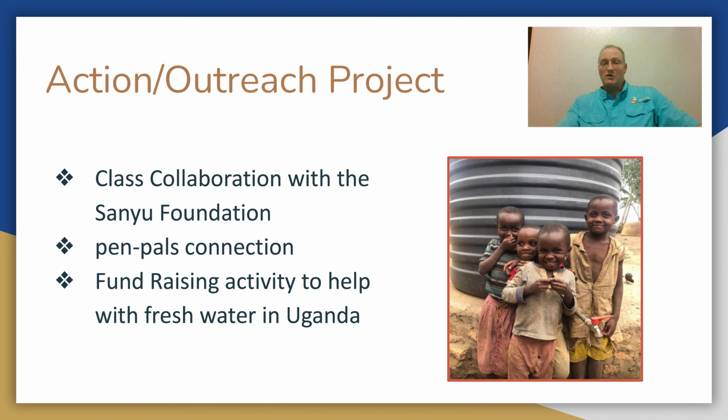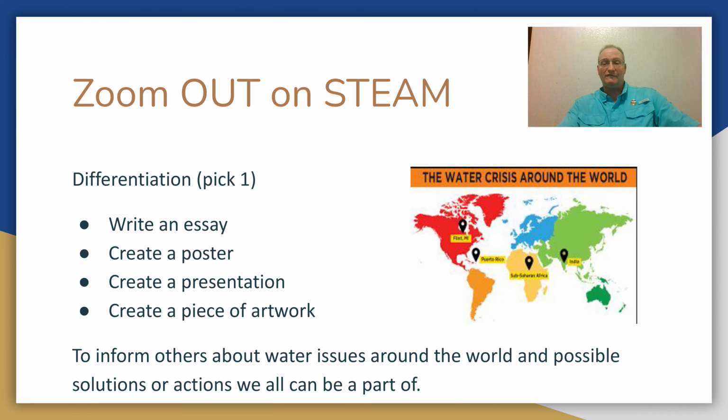The next part of the project is an outreach through the Sanyo Foundation in Africa. Our students have started pen pal letters with them to learn about water issues around the world, and so we're excited to see where that's going to go. And finally, the students will be creating a poster or presentation or piece of artwork to share what they've learned about water to their family and friends and other classes. Now I'm going to hand it off to Lindsay to tell us more about the chemistry.